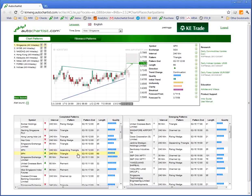Triangle, then support is horizontal. The next pattern in this list is on the same time granularity, 240 minutes as well, but it spans over a longer time.